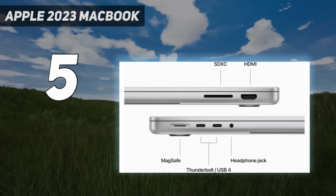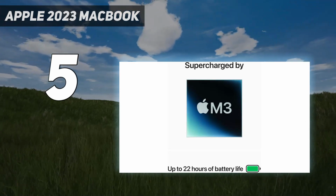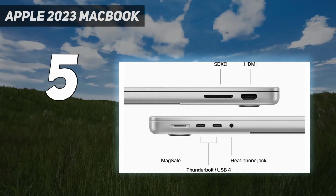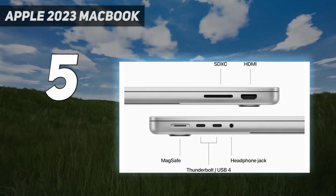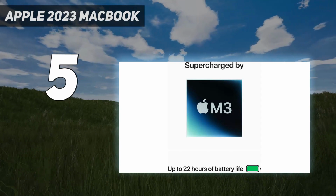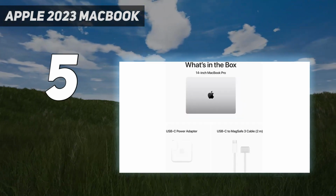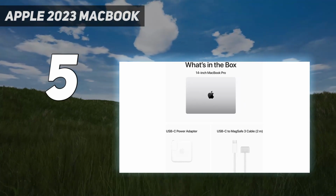It provides a fantastic user experience with its sharp mini LED display, comfortable keyboard, and gigantic, easy-to-use haptic touchpad. You get tons of ports to connect peripherals and external displays and an outstanding 1080p webcam for video calls. You also get a fingerprint sensor so that you can log in quickly.